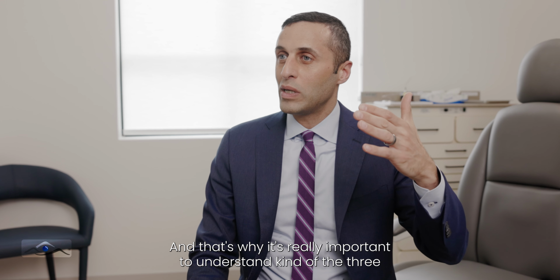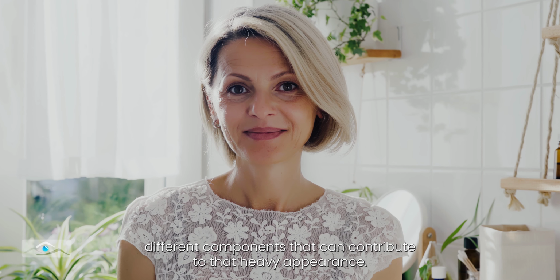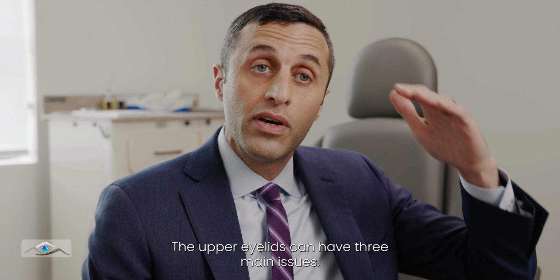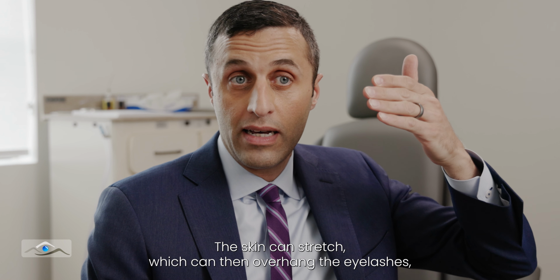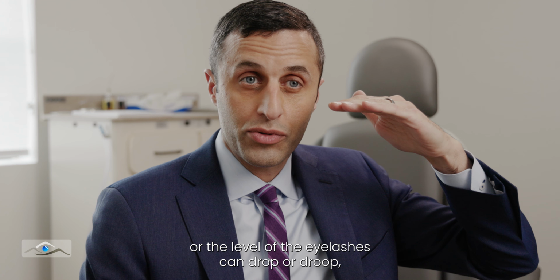And that's why it's really important to understand the three different components that can contribute to that heavy appearance. The upper eyelids can have three main issues. The brows can fall, which contributes to that hooded appearance. The skin can stretch, which can then overhang the eyelashes. Or the level of the eyelashes can drop or droop, which makes the eye look smaller.